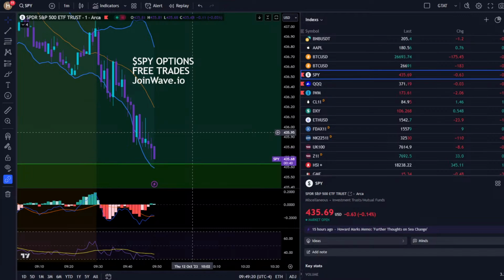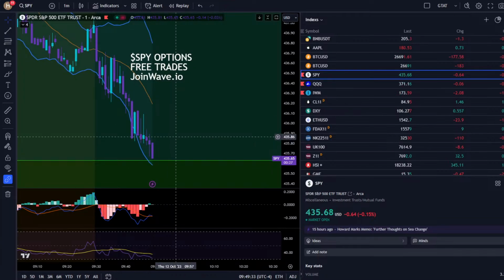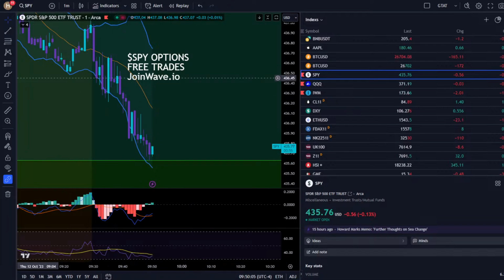CPI data came pretty much in line with expectations. Yesterday, or the day before also, it just felt like everything was bouncing. The dips were being bought, everything was just skyrocketing. Here, it just feels deflated. So it's sort of like the opposite.